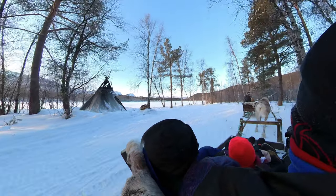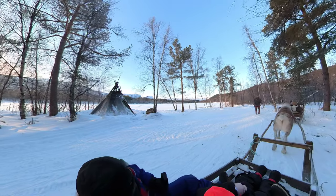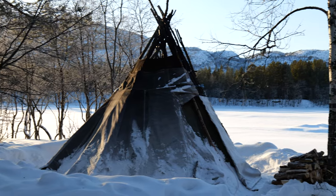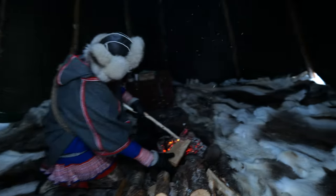We rode the reindeer sleds to his Lavvu, a traditional Sami tent. Inside the Lavvu, he told us the history and traditions of the Sami people around an open fire and gave us some tea and biscuits.